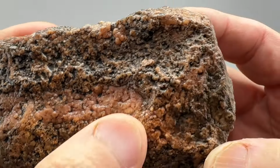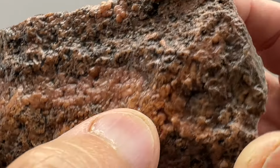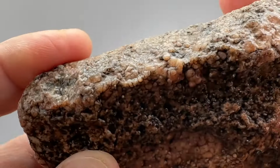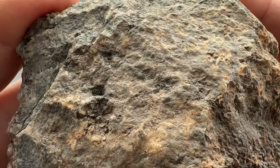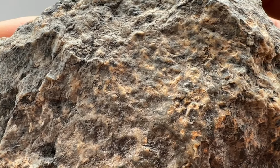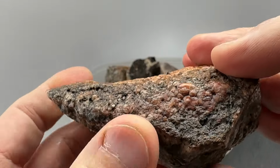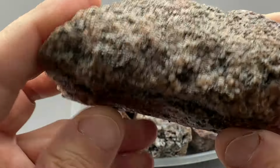All right, so this one, I could tell why I picked it up. It looks like it's got some orbs on the outside here. Now it is broken open here, and I don't see much, so I'm not sure if it's gonna translate to the inside of this stone or not, but let's cut it open to find out.